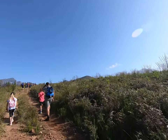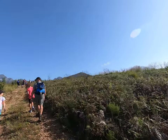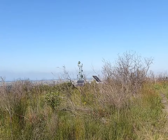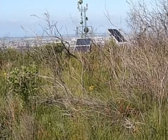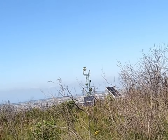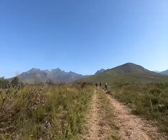And then there's Tierkop, that slight hill up there on the horizon. 9:05, and sorry, there's some kind of a solar panel array with a radio reception mast with a whole bunch of satellite dishes attached to it, on the left-hand side of the road, going up the hill.